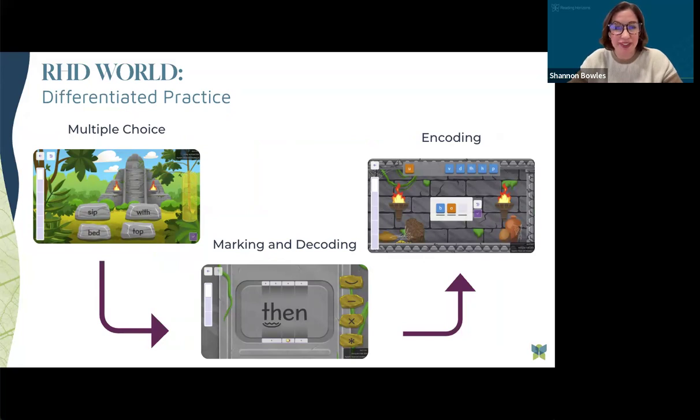Activity 1 is a multiple choice activity. Activity 2 is a marking and decoding practice. And activity 3 is a spelling activity using letter tiles. A post skill check is administered after the student completes the differentiated software activities.